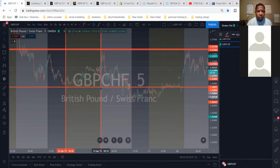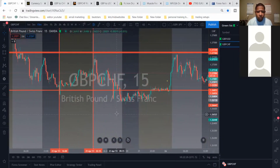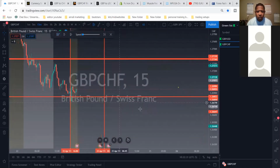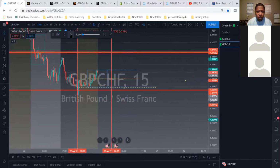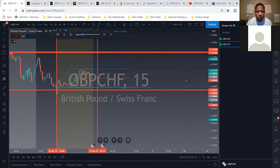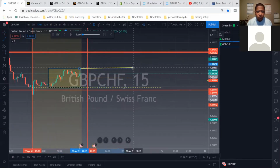Let's go back here to the 15-minute chart. I'm going to erase some of this stuff so it doesn't start getting too cluttered. All right, here we go. Here's the Asian session box. Draw a trend line right here.